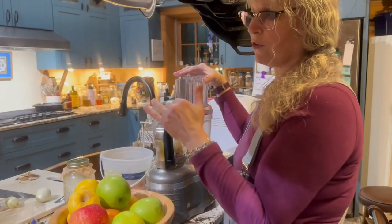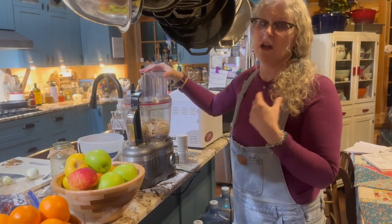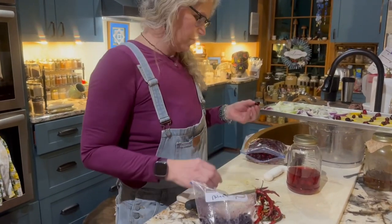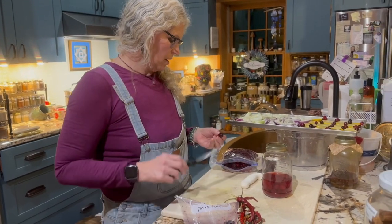And when you look for horseradish, you want to get horseradish where the root is hard. You don't want to get it soft. Alright, so what I wanted to show you was, which I have a lot of videos on, doing the cranberries. I've got like 2 or 3 videos.